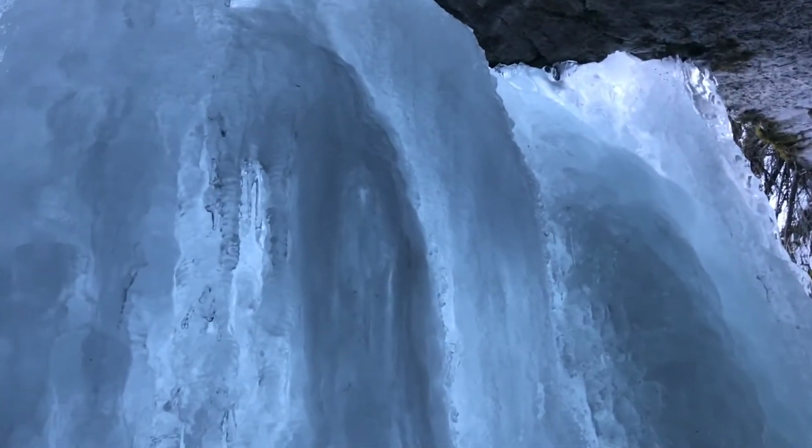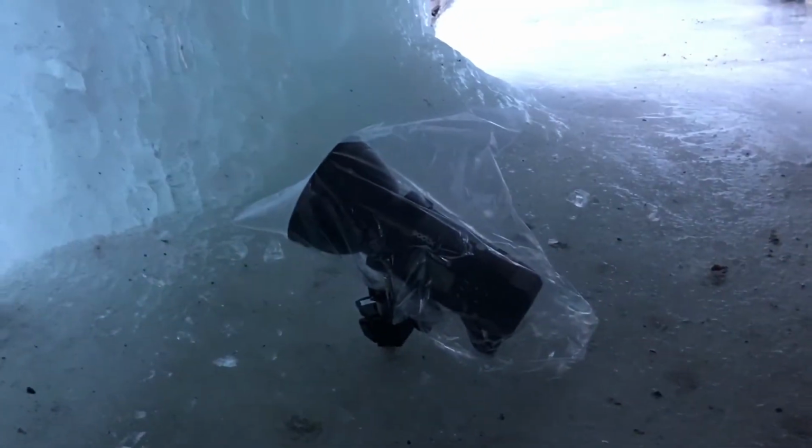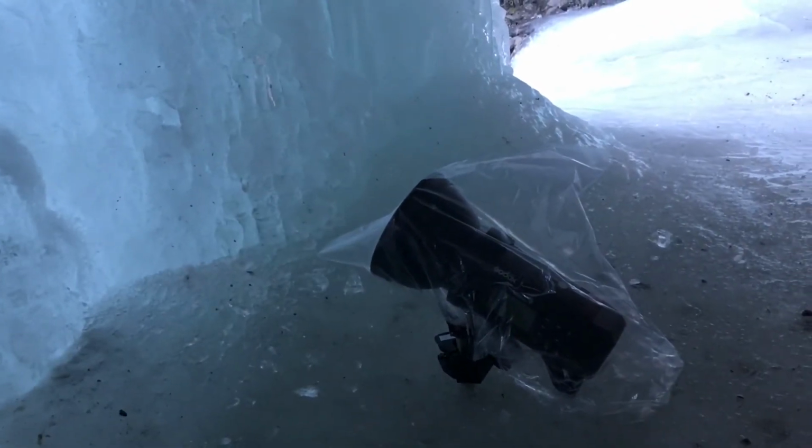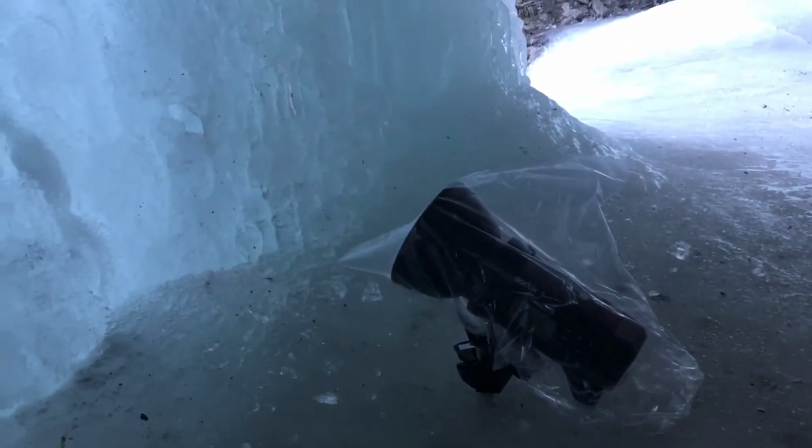There is water running in the waterfall. You can probably hear it there. A few drips back here. It's fairly dry, but I don't want to get any water into the lights. And battery life. The batteries are close to the ice, so that could be an issue.